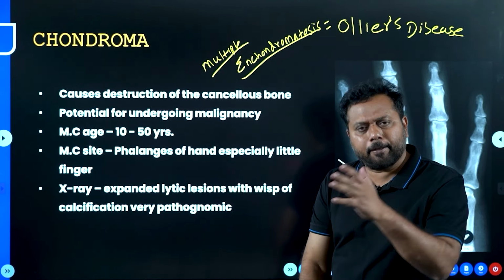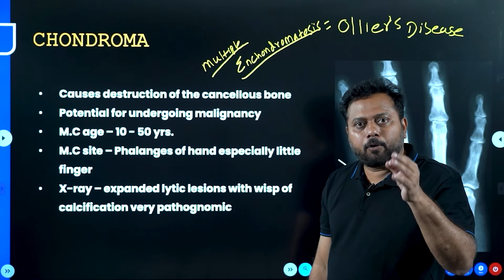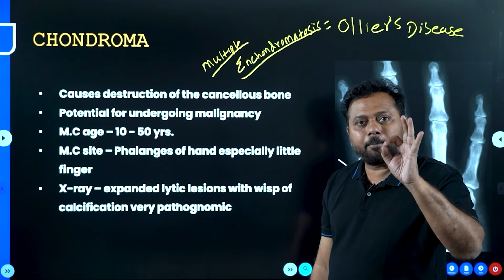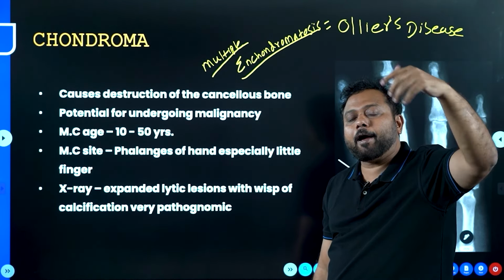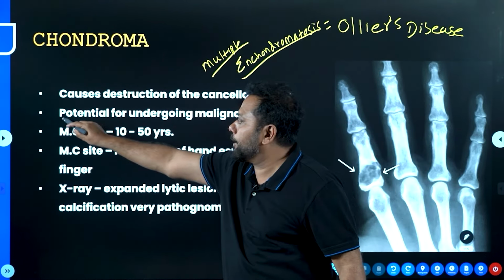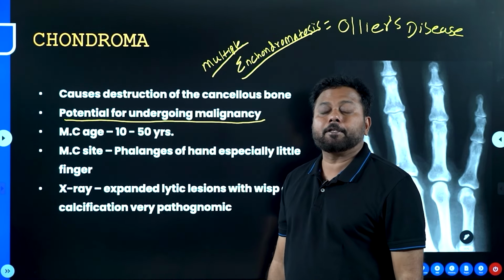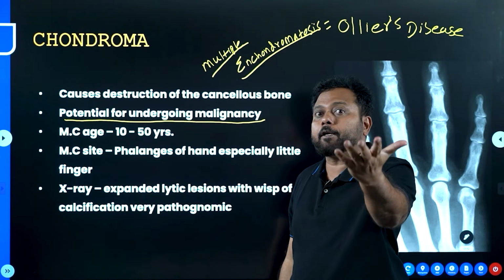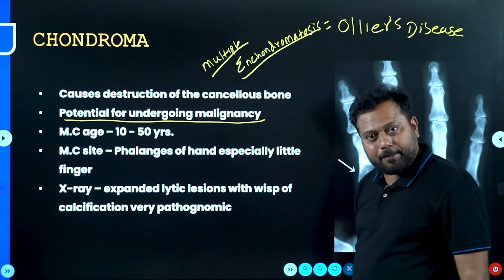Is Ollier's disease good or bad? Very bad. Why? 40% of them will undergo malignancy by 40 years of age. That's what the book says. Ollier's disease, multiple enchondromatosis, high chance of going for malignant change, chondrosarcoma. Solitary enchondroma itself has potential to undergo malignancy. When it is multiple enchondromatosis, otherwise called Ollier's disease, very high chance of malignancy. That's what the book says, no? 40 out of 100 cases will go for malignant change. So, that is Ollier's disease.